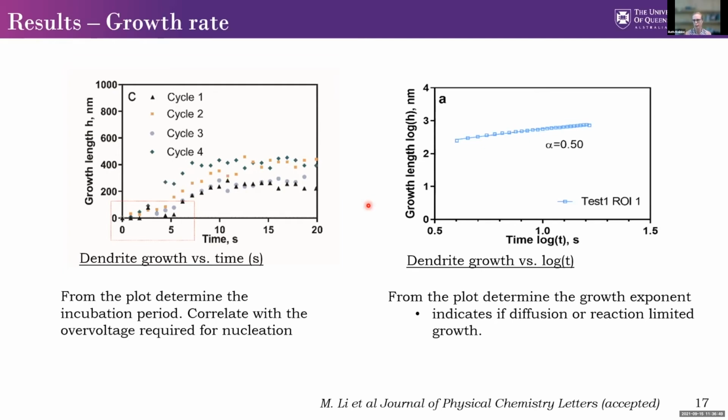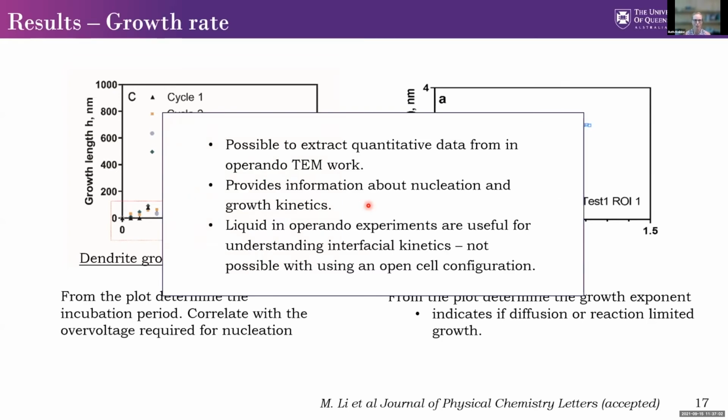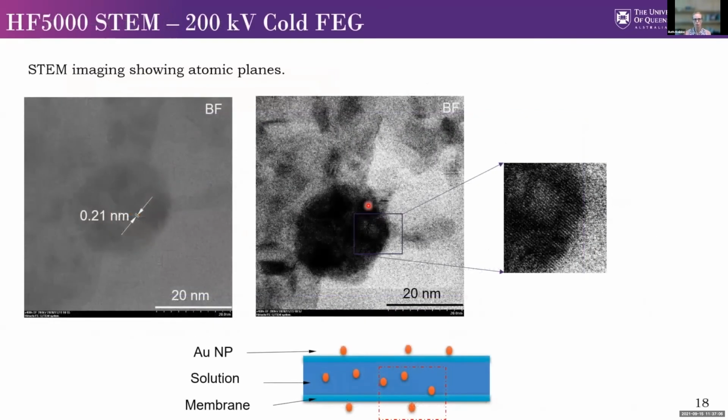So from this post-processing analysis, we can understand the control that we have over the diffusion, which means that we understand how we can design to avoid this kind of diffusion in the zinc ion system. So then we move to the different systems.